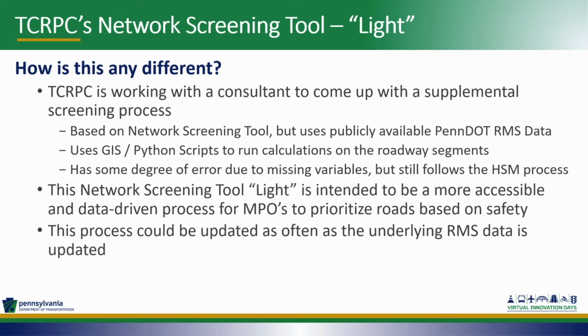The key difference is that there is some degree of error in our approach because certain variables are not found in the RMS datasets, or they're left blank, or averages are applied instead. This approach is intended to be a more accessible way for MPOs and other entities to prioritize roadways for safety enhancements. A key benefit to this is that it can be rerun as often as the PennDOT RMS data is updated.